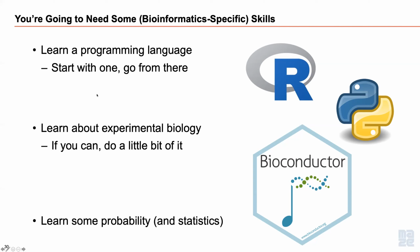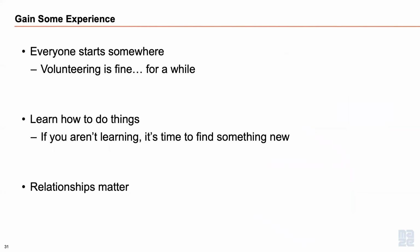Ideally, you'll learn some experimental biology as well, and if you can, you should do a little bit of it. So this could mean volunteering in a lab. It could mean ideally getting a job where you have access to people who do that sort of thing. You might just have a friend who's an experimental biologist. Talk to them and listen to what they do. Also, you're going to need to learn some probability and statistics, because a central goal of bioinformatics really is providing these statistical insights.